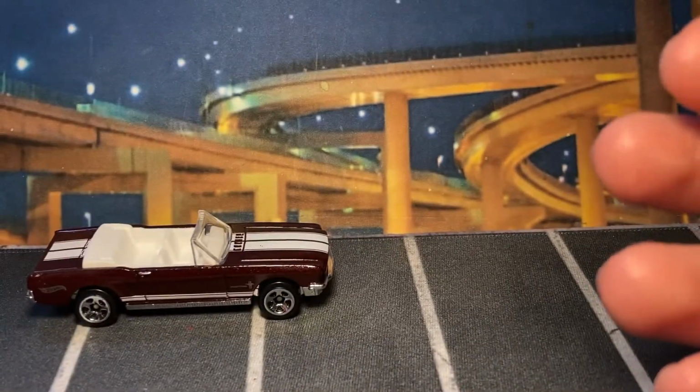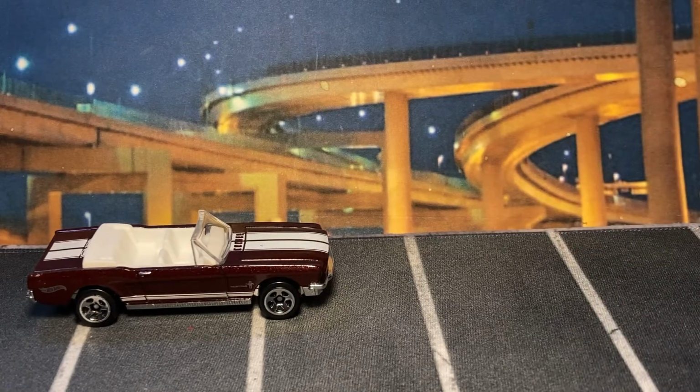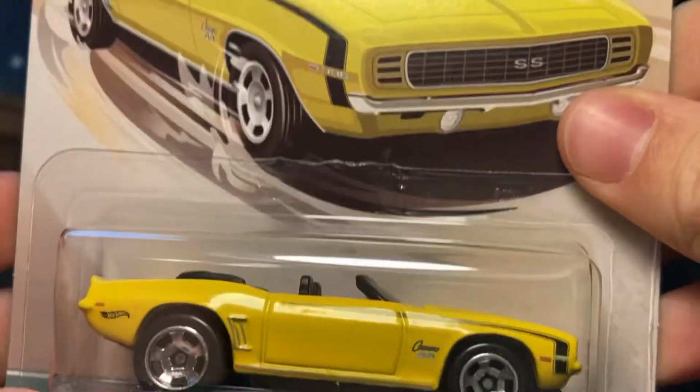What a very nice vehicle to start on. I don't think I have much of them in my collection. I have some of the older ones that have the opening hood, but I think this is one of the only retooled ones that I have. So we're going in order on this set, mostly because there isn't a Japanese car that I want to save for last.